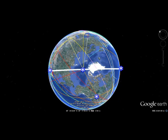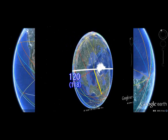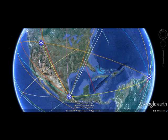And I measure the angle. The center of this Earth is North Pole, and I measure the angle, and it is 20.58, and the angle between here is 61.52, 62 degrees, just about 60 degrees. Not exactly 60, but 120 degrees, about 120 degrees. This is fact 2.